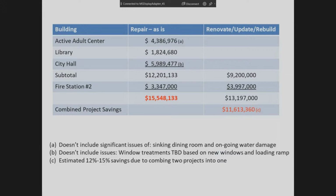When we started talking about the feasibility of these projects and when we thought we could do Fire Station 2, it seemed to make the most sense to combine the Fire Station 2 project with the Civic Center project so we really could maximize economies of scale. That's going to reduce the cost an estimated 12 to 15% and bring the total in at around $11.6 million. So where's this $11.6 million coming from?